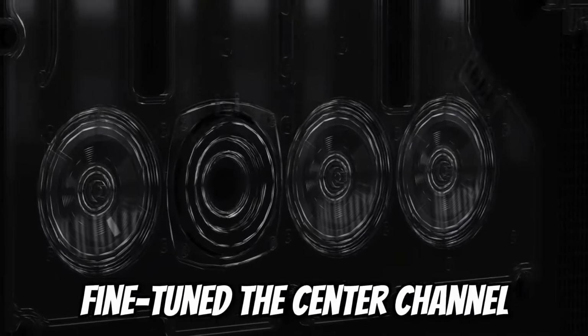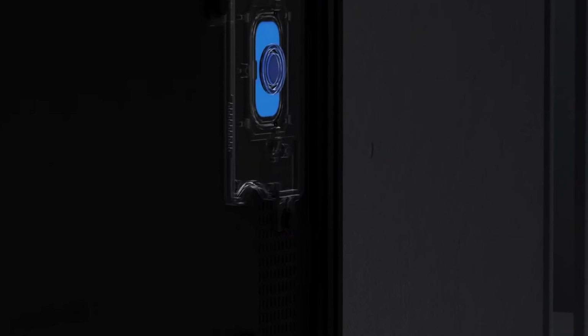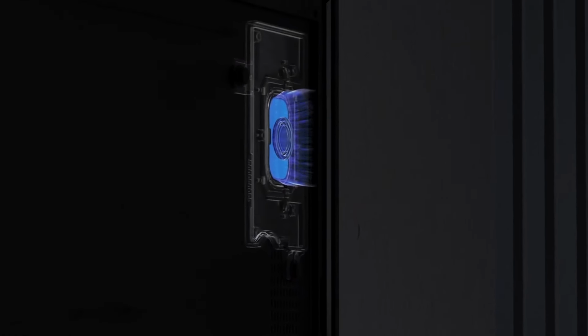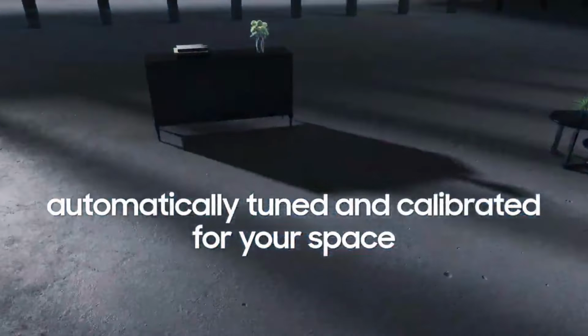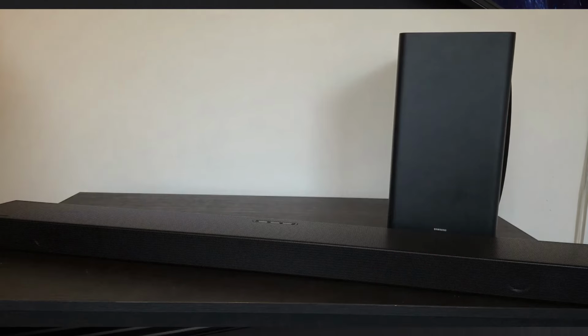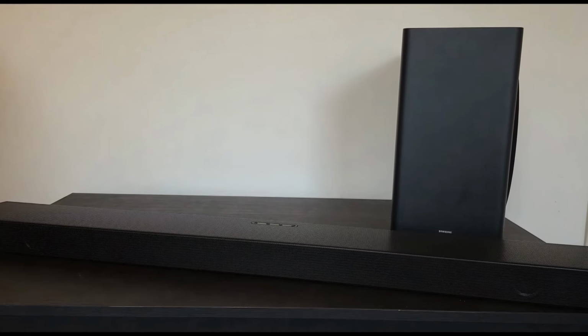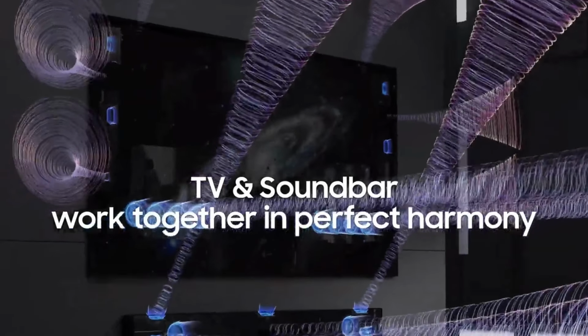Samsung also fine-tuned the center channel for this model. Dialogue comes through clean, with warm vocal tones that feel natural instead of sharp or metallic. Characters sound grounded in the scene, and even with heavy sound effects happening around them, the clarity remains intact. For TV dialogue, the Q800D performs extremely well, especially at low volume late at night.